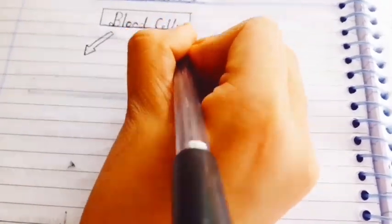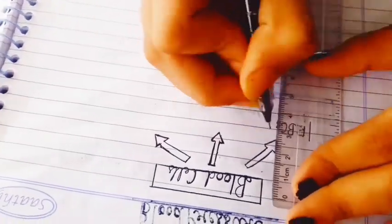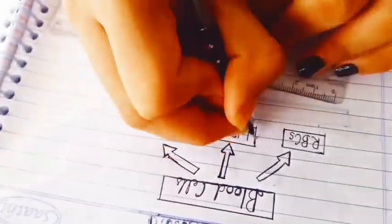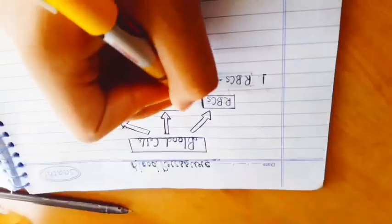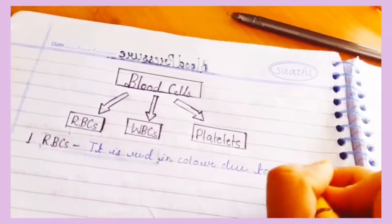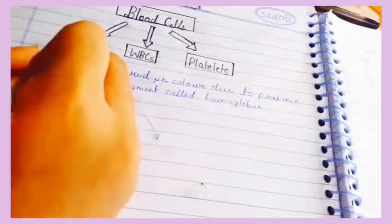Try to make different flowcharts whenever required. They help us a lot and they're easier to understand than those big long paragraphs and all. So I'll just suggest you to write in flowcharts and bullet points and keep your notes short and tidy. The key thing is to make your notes as short as you can. Keep it short and simple so that it doesn't seem very lengthy.